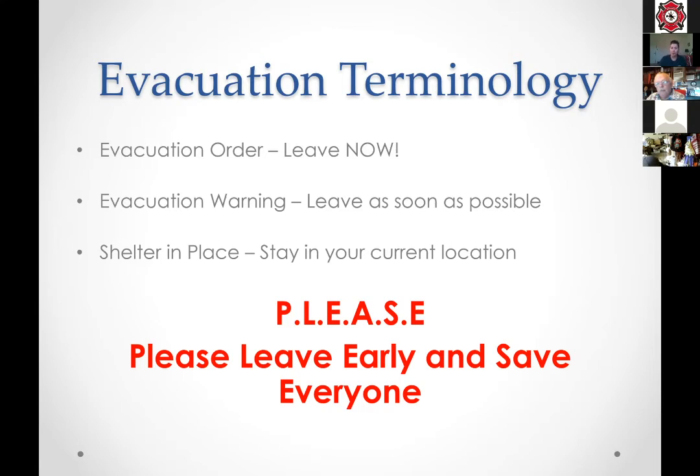The last thing we would issue, which is in very rare occasions, is to shelter in place. And that would just mean basically stay down, hunker in your home, and take the proper precautions to ensure that you can survive in your household. And that would be last resort.